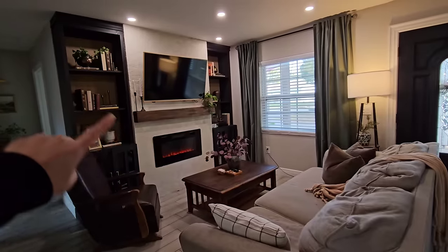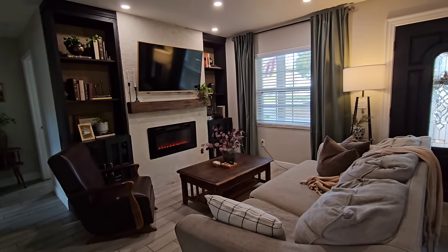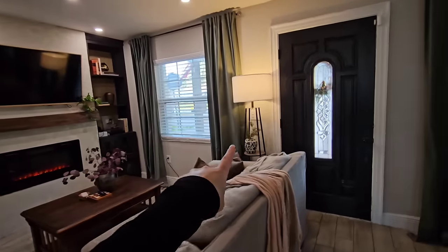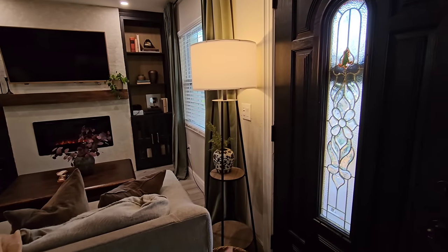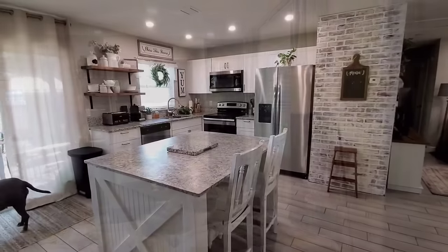Oh, and everything on the shelves here, all of that is thrifted. Everything. I honestly feel like most of my home decor is thrifted. I get a lot of comments about this lamp, so I wanted to go ahead and share. I did get this from Walmart. It's like 50 bucks, and it's really pretty, and it has shelves. So if you ever have a drink or anything like that, you can set it there.